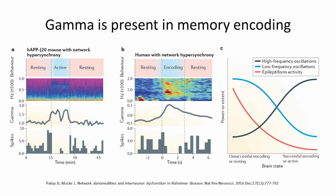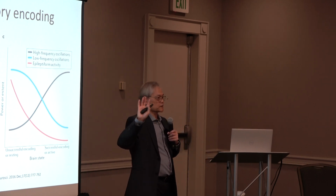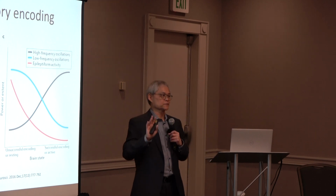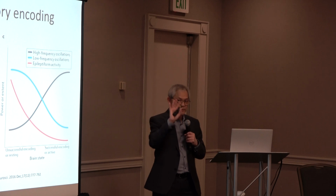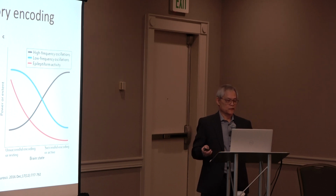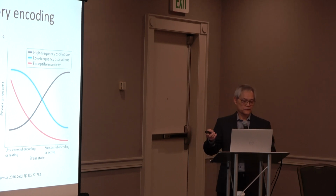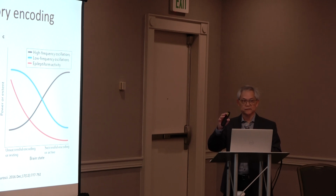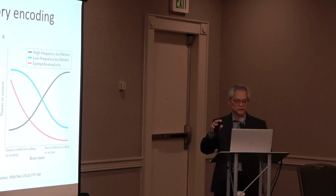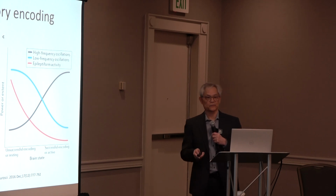Now, gamma is also found to be important in memory encoding. This is the research done at UCSF. They look at subjects with seizure risk, so the hypersynchrony in the network. Now, it found that when gamma is present, the spikes, and you can translate that to the risk of seizure, are lower. And in the meantime, the memory encoding is higher. So gamma has a dual effect here in reducing seizure risk and helping with memory encoding.